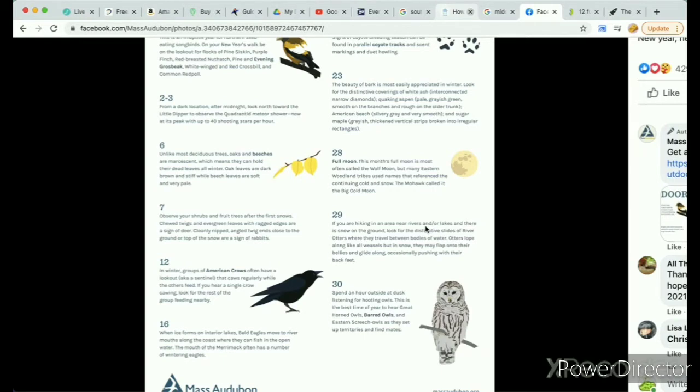And they're around, we got them. So around riverbanks and stuff, look for those little sliding marks. You might think of it as a beaver, but it could be a river otter.